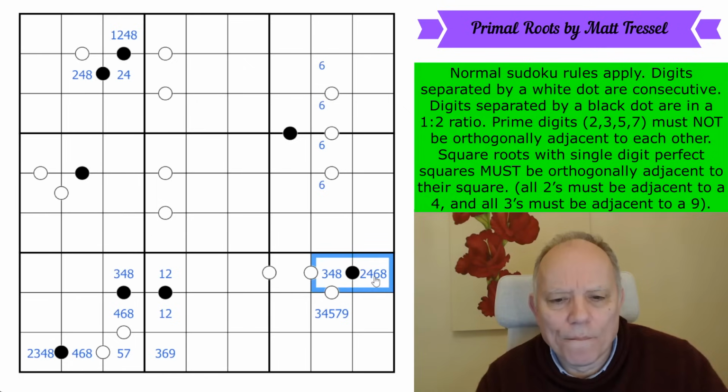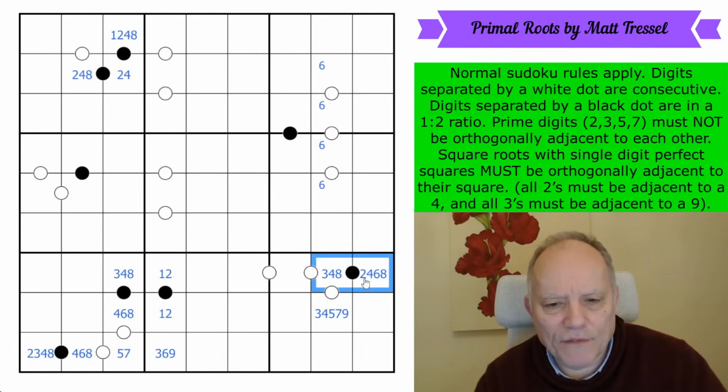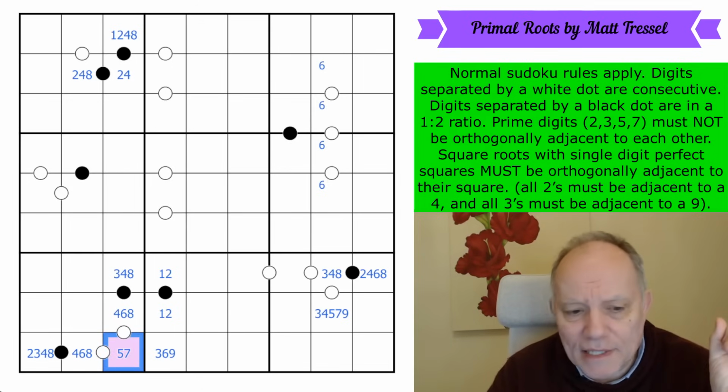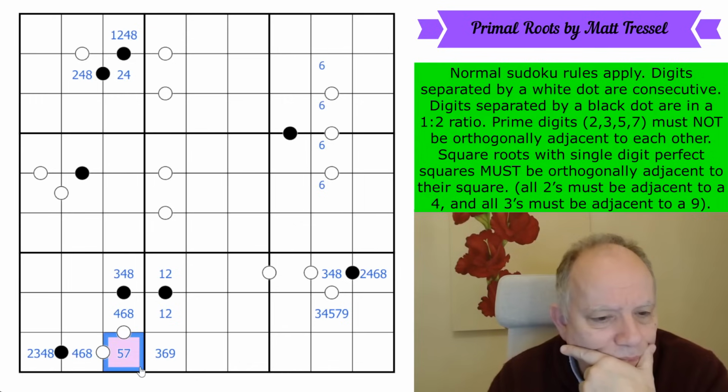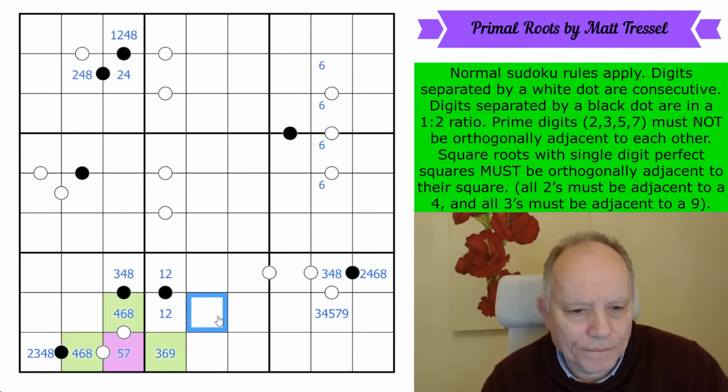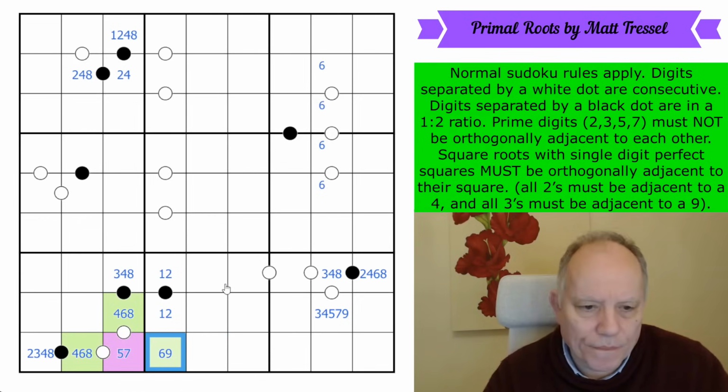And now, well, that's interesting. If this black dot was 3, 6, it forces this to be a 4, 8. If this was 4, 8, it forces this to be a 3, 6. Oh, this has become 5 or 7. That is definitely prime. And then the digits around it must be non-prime. So this can't be a 3 anymore.